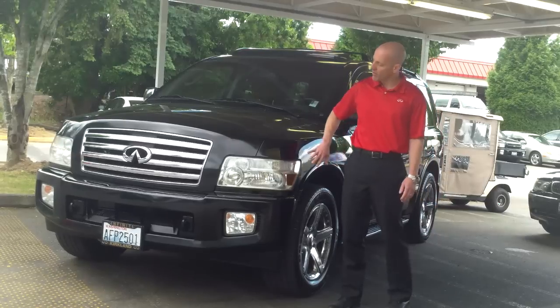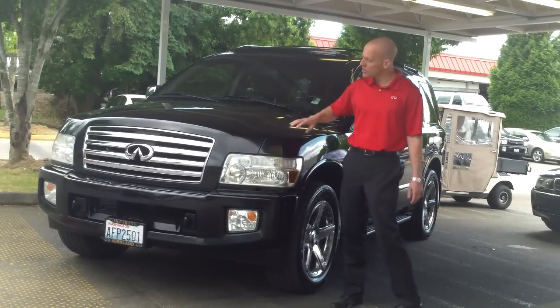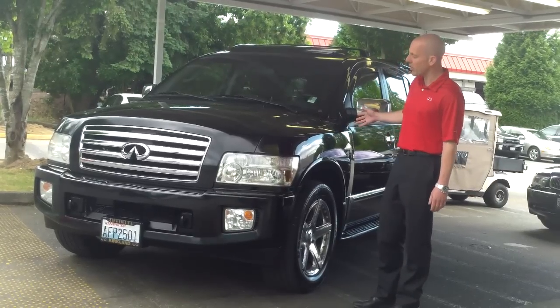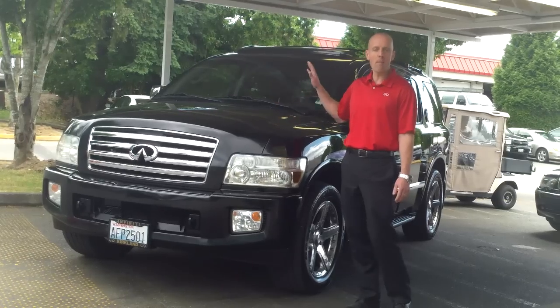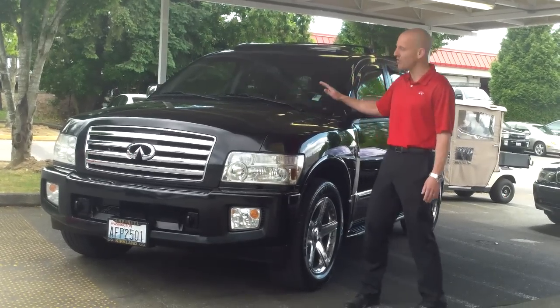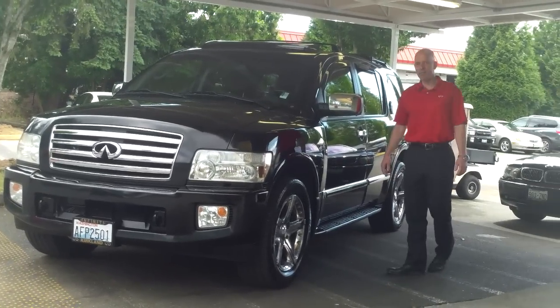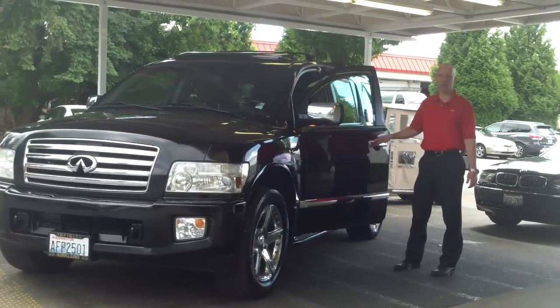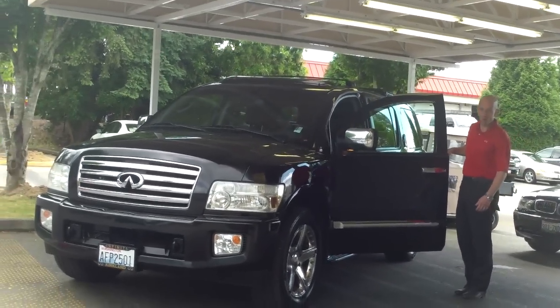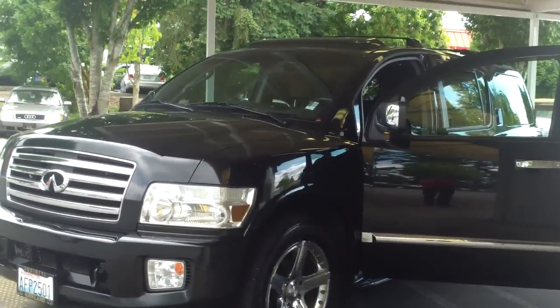And this beautiful car is absolutely exquisite. Clear bra in the front, so no rock chips of any kind, always a big concern on black cars. The paint on this car looks absolutely impeccable. It's fantastic. It's in wonderful condition. Come on, take a look around. Now, this car has been comprehensively serviced here at Infiniti of Kirkland. It has fabulous service records going back to day one, and it certainly looks the part.